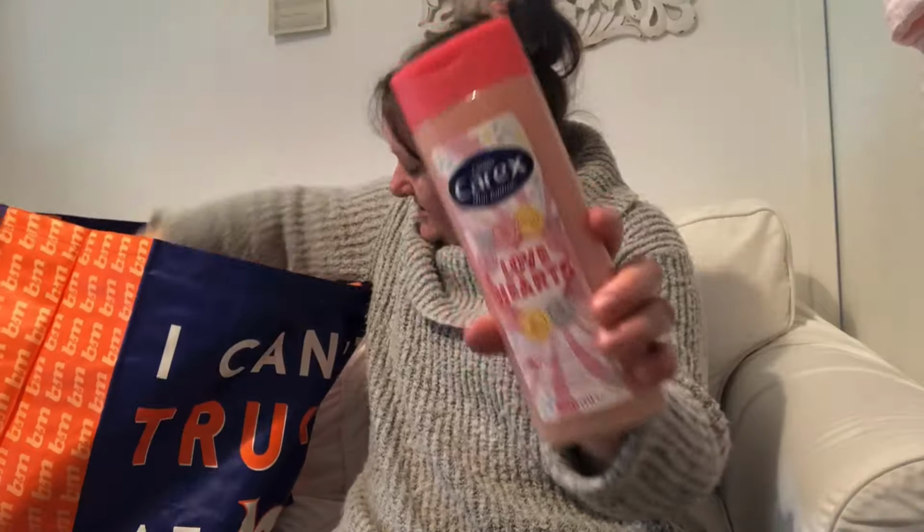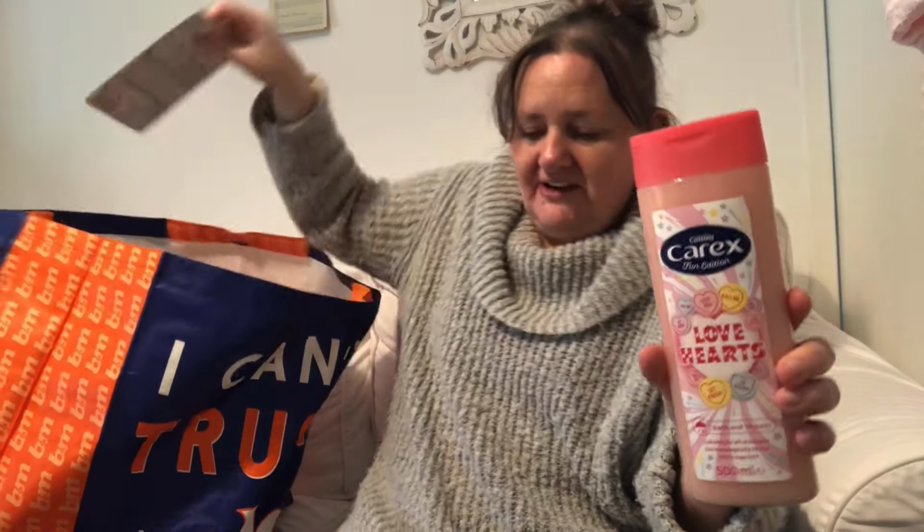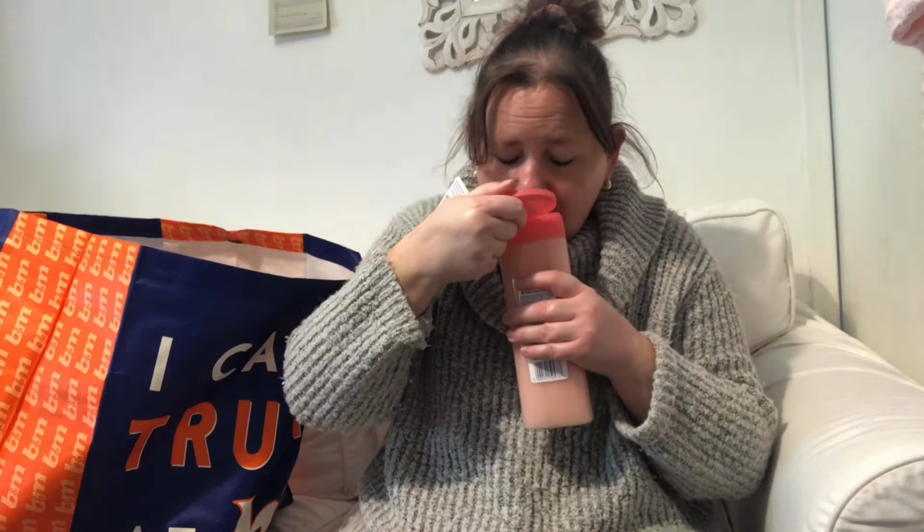I also got the granddaughters some Love Heart shower gel to take. Oh, I do love the smell of this. I need to sort out the suitcase upstairs because they're using the big blue suitcase that was Georgie's mum's. They're going to use it, along with George, to put their stuff in. More stuff like this, kind of like excess stuff. And then I'm going to get a big suitcase for my stuff, and then whatever else needs to be fitted in.